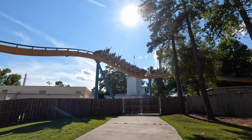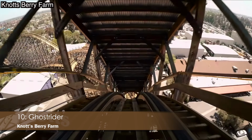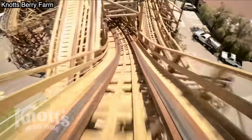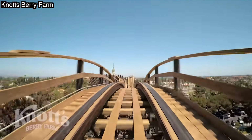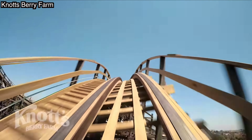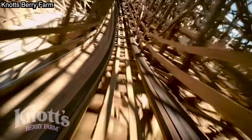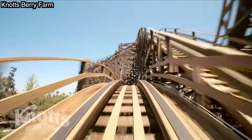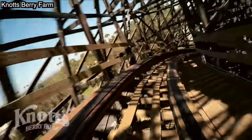Now kicking off the top 10 coasters is Ghost Rider at Knott's Berry Farm. This wooden coaster is extremely smooth and is probably one of the best wooden coasters on Earth. From being ultra smooth to its insane pacing, to the second half with loads of airtime to the crazy sustained laterals, this ride has it all and should be high on anyone's bucket list. The second half is crazy with the sense of speed through the structure, and the ride is just super long. This ride is 100% worth the long, slow wait you might have to go through to ride it.